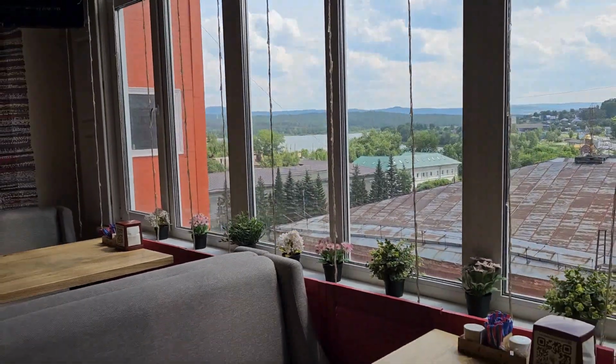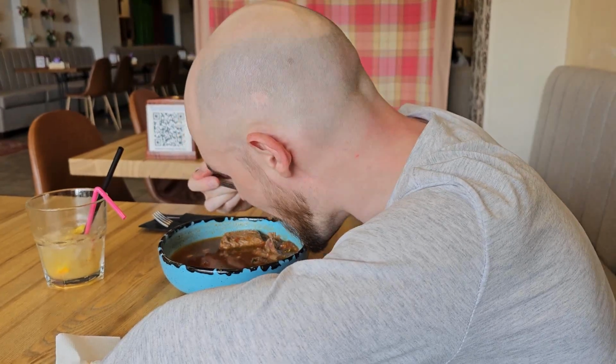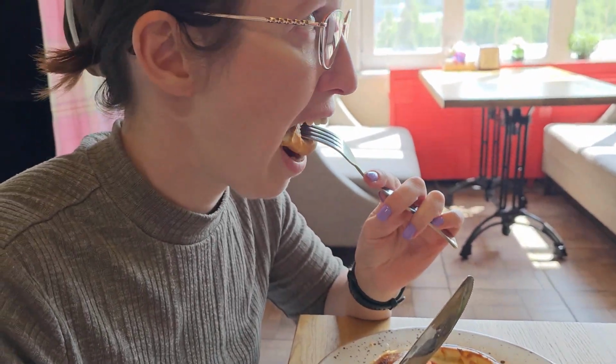The cafe was pretty expensive. We didn't like it. Dima ordered spicy soup, but it wasn't spicy. I ordered a milkshake, alcohol-free mojito, and hachapuri.